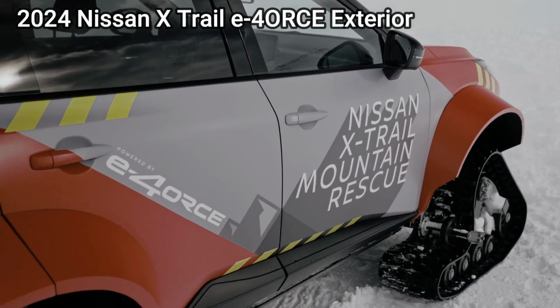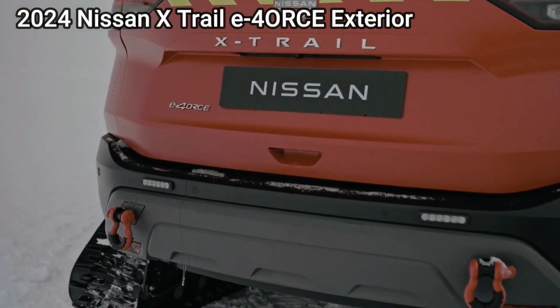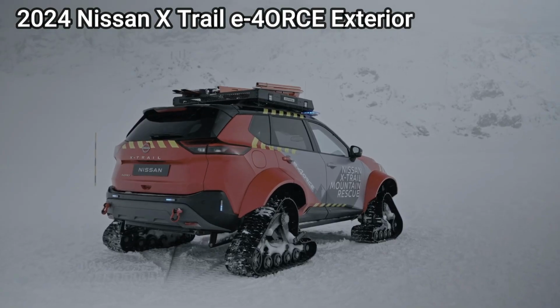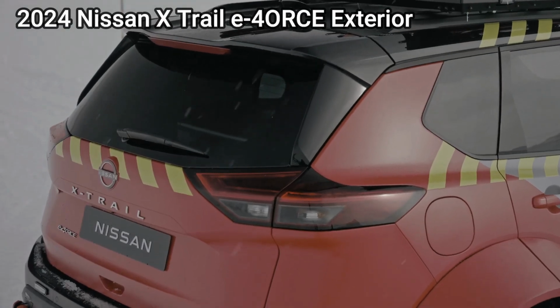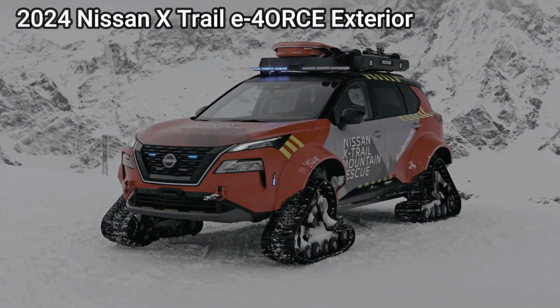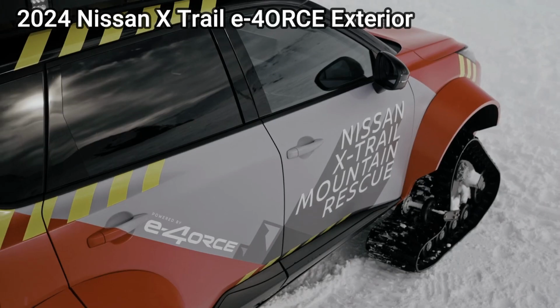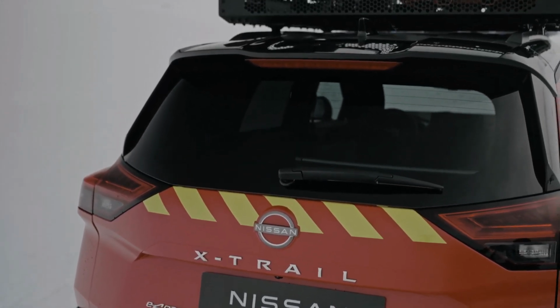Features. Both the X Trail e-4ORCE and the Kodiaq come standard with a variety of features, including a rear-view camera, Apple CarPlay, Android Auto, and a 6-speaker sound system. The X Trail e-4ORCE also comes standard with a hands-free power liftgate, heated front seats, and a panoramic sunroof. The Kodiaq comes standard with a heated steering wheel, blind spot monitoring, and rear cross-traffic alert.